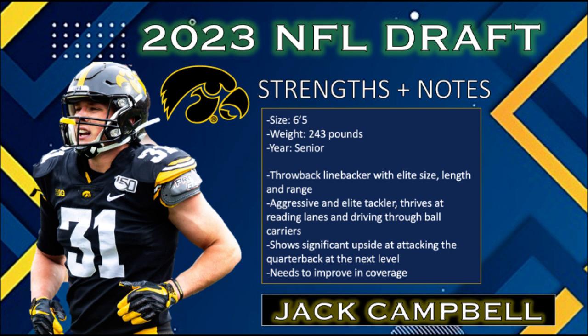Plus, he moves like a smaller player in space with the short area quickness and read-react ability to close in on the football. While he doesn't have elite explosiveness or athleticism, his plus instincts make up for that, and while he was really good in coverage in college, proving those cover skills will translate to the next level during the upcoming combine will be vital for his draft stock. Right now, I've got a day 2 grade on Jack Campbell.